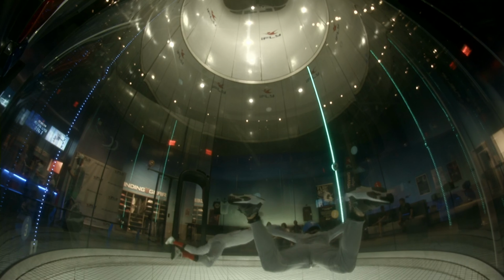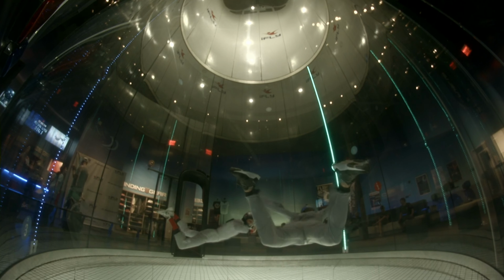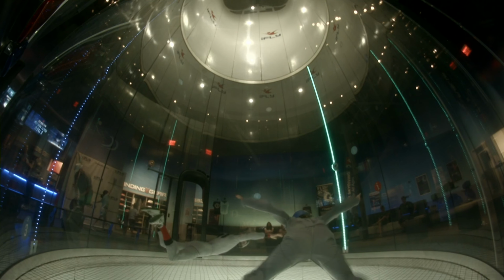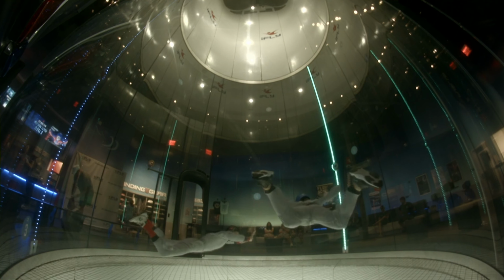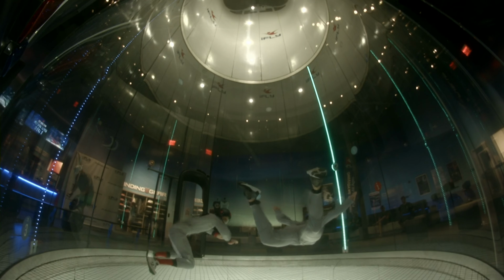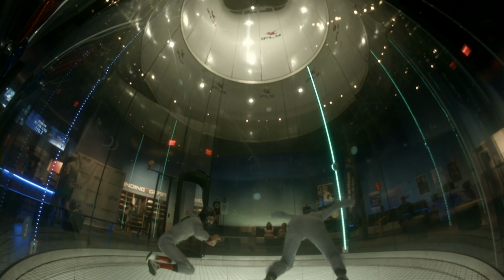And here he's going to teach me how to put my feet down, which is kind of the first step to learning some transitions. So going from my belly over my feet to my back, this is kind of the first progression of it.